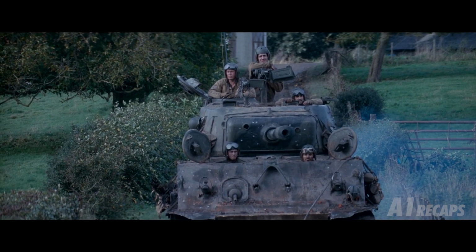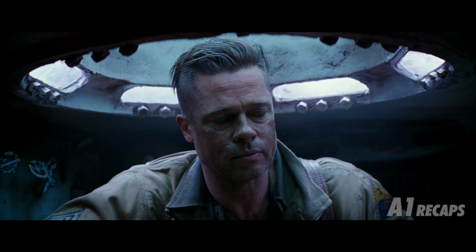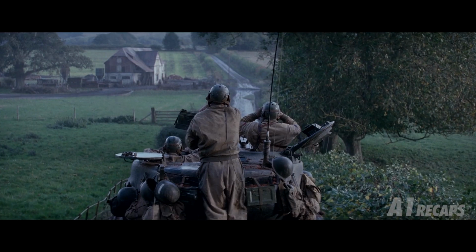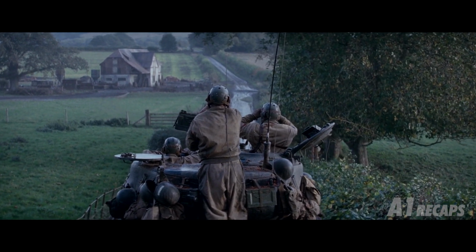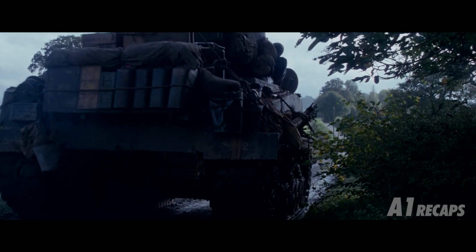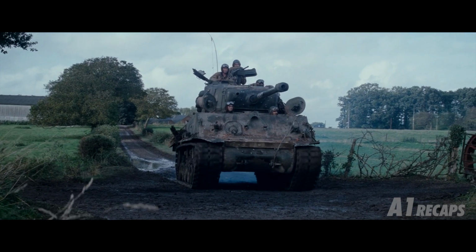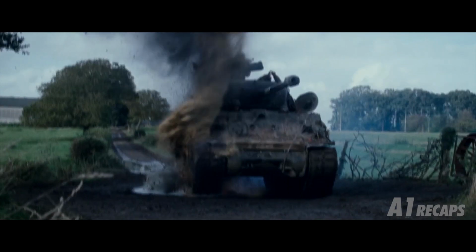The battle has left Fury without a working radio, so Don is unable to inform his superiors about the casualties. He tells his men they have a job to do and orders Gordo to drive the tank to the crossroad they were supposed to be. Despite their sense of duty, the crew has to face another setback when Fury steps on a landmine.